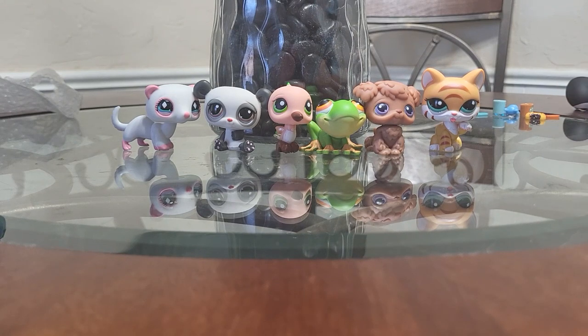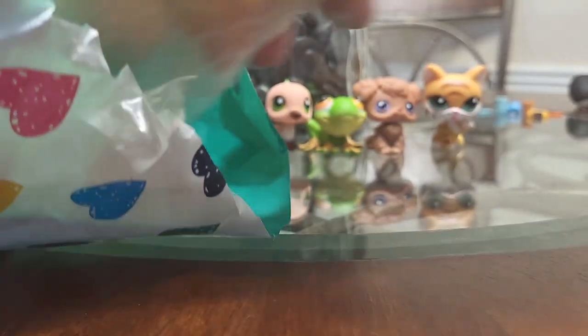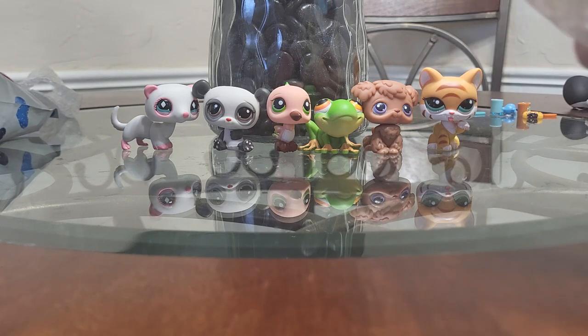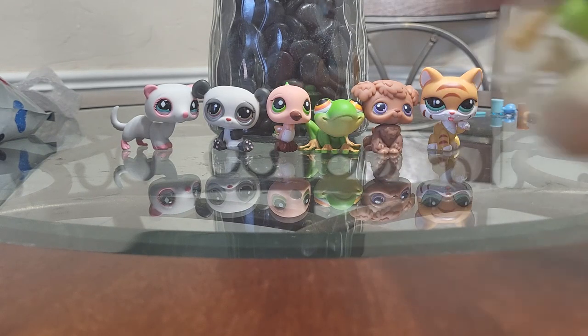Anyways, next bag. Okay, that's this one. Is it yellow? Yes, yellow. It's yellow colored. Here it is.